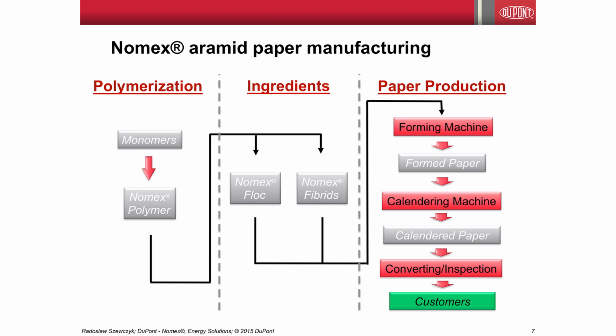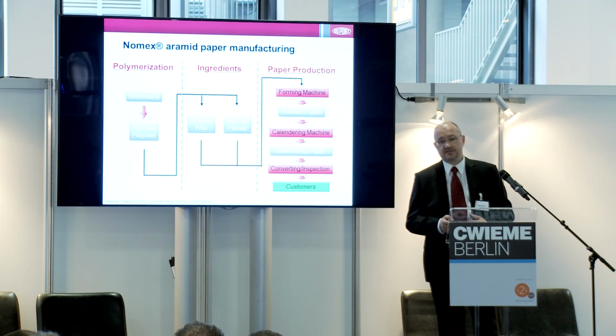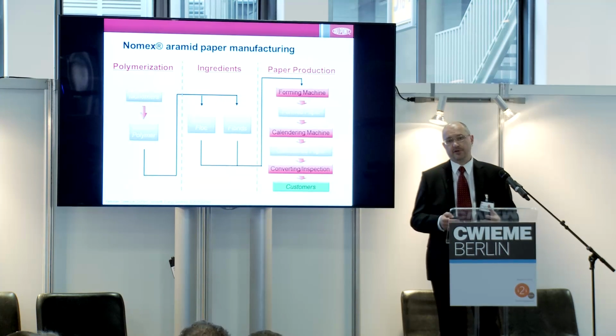When talking about electrical applications, the liquid immersed transformers business uses paper and board. So the point of the development of Nomex paper and board was to have it in the form of paper and board to facilitate manufacturing of the liquid immersed transformers.